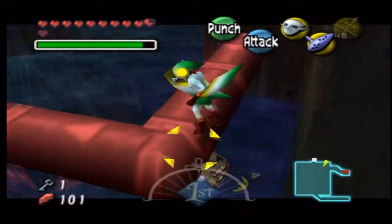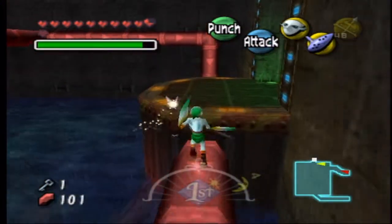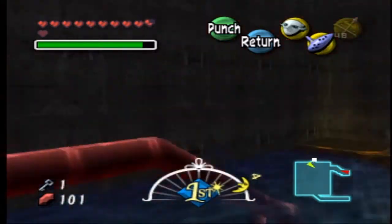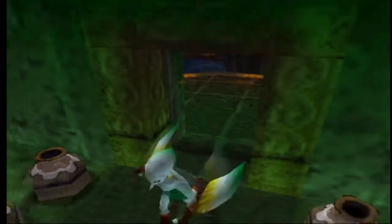Okay. Anyway, we're gonna go ahead and come up here. There's a bomb chew there. Oh, sorry, a real bomb chew, I guess I should call it. And once we've done that, what we're going to do now is come into this locked door, because that's all we can do in this room as of now.